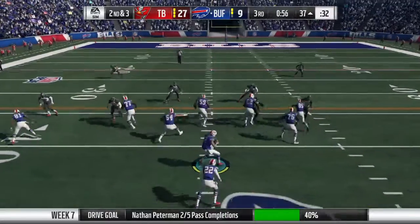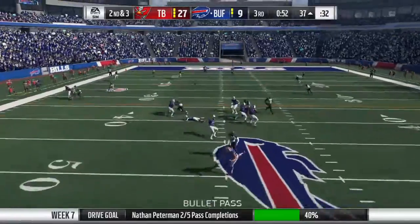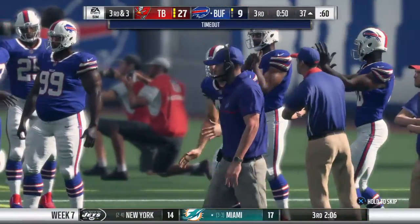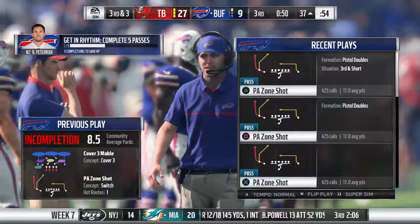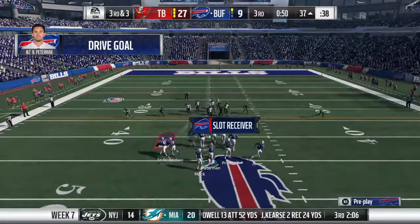Play action. Now Peterman. Now he's going to throw it deep to the other side of the field. And the hit jarred it loose. It's incomplete. Now another timeout called for by the offense. And that's going to leave him with just one timeout remaining still in the third quarter. We'll see if that comes back to haunt him. We'll be back.